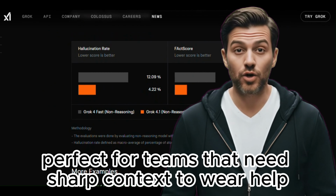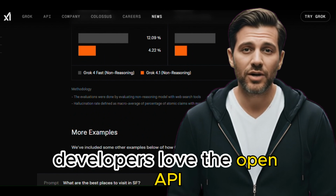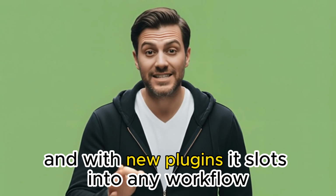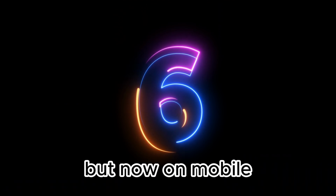Perfect for teams that need sharp, context-aware help. No more waiting, no more please repeat that. Developers love the open APIs, businesses love the bulletproof uptime. And with new plugins, it slots into any workflow. Next up, Perplexity doubles down, but now on mobile.